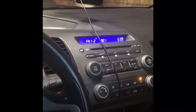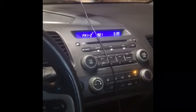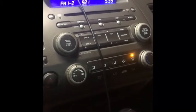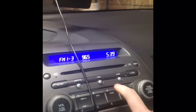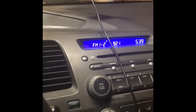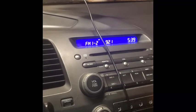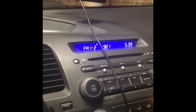All right, what else is there to show you? Oh yeah, this is relatively minor, but one of my preset buttons doesn't always work. As you can see there, I pressed it and it didn't respond the first time, so that is a bit of a minor issue if I want to listen to my preset 3. But it's not really too big of a deal.